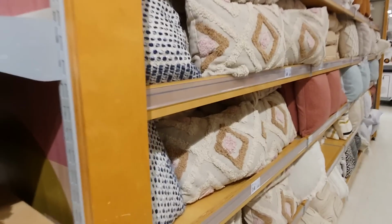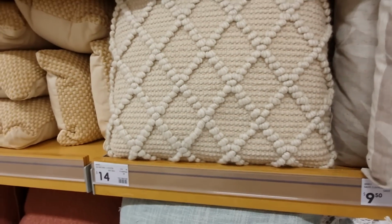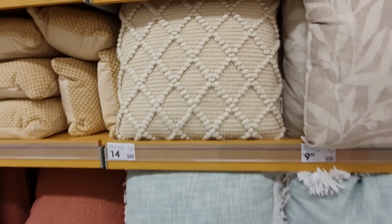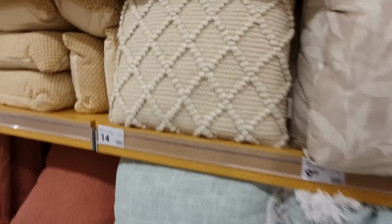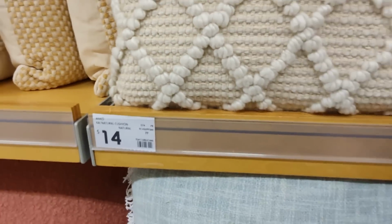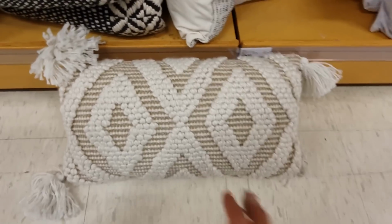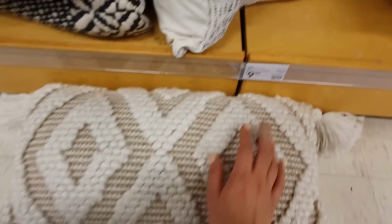It looks like they have quite a few new cushions at the moment. I actually quite liked this chunky knitted pillow. It's got like a nice heavy texture to it, and it's small to medium size, so it's a good pillow to group with other cushions if you're looking for a little bit of a pillow feature, a cushion feature. And the same with this long cushion. It's a similar type of style, and of course with my favorite tassels.